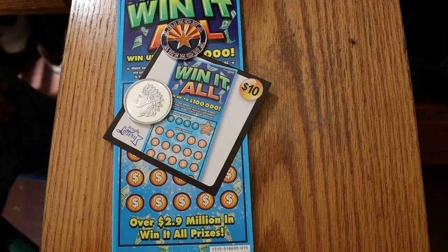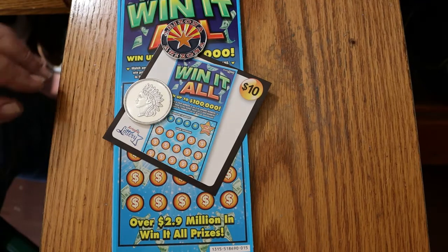Yesterday we did the first part, which was tickets 000 through 014. And today we're doing tickets 015 to 029. Overall odds are 1 in 3.56. And the book number is 518690. So, we're going to get underway.